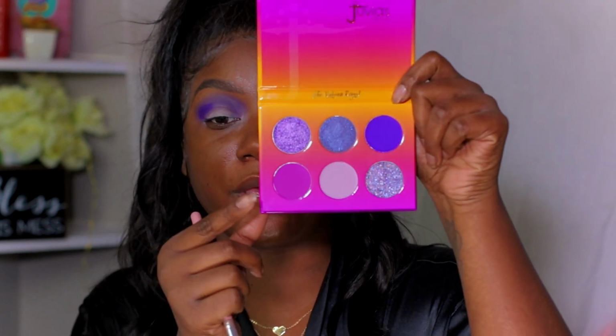Like, I really like this color so far. Like, this is bomb. So I'm gonna go in with this one, and we're just gonna apply that right above, just to make this a nice little transition color. Okay, all right, I gotta use my little mirror so I can see.